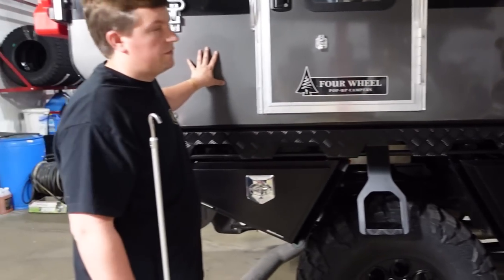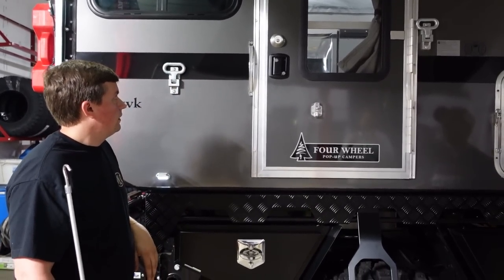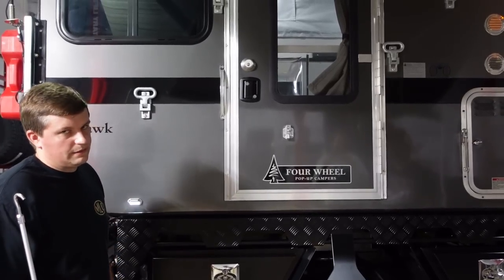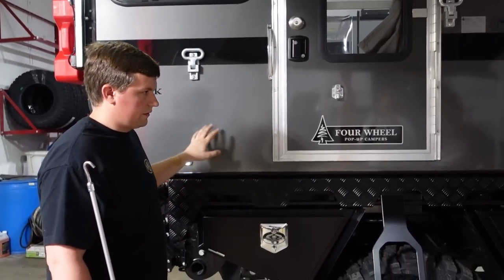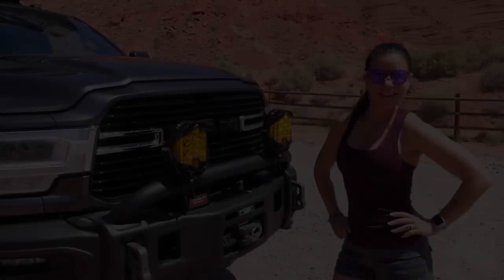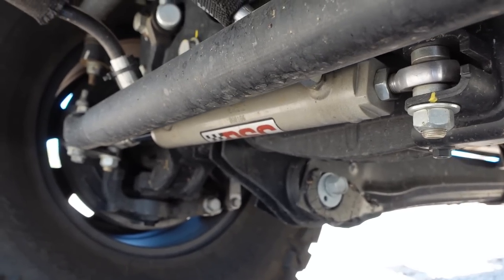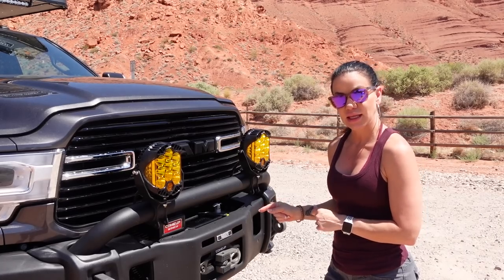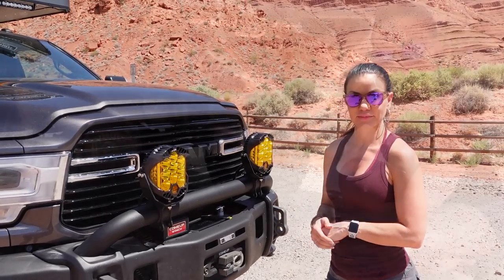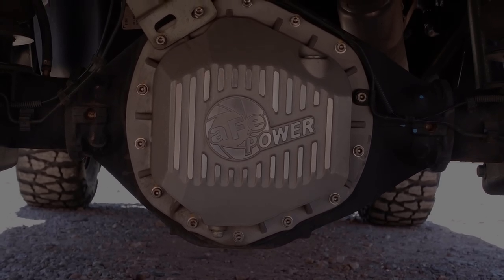This is the smooth aluminum finish as well. This is a metallic charcoal with that classic black stripe from Four Wheel. Kind of the best looking option, in my opinion, best color combo with the black and gray. Really ties in with the truck, so really happy with the color combo on this. Okay, so in all the excitement to get out the door, we forgot just a couple upgrades that we did. Under the front here, we did a PSC hydraulic steering upgrade, obviously for a little more steering stability. We also did an AEV front diff cover, and then here in the rear, we have an AFE diff cover.